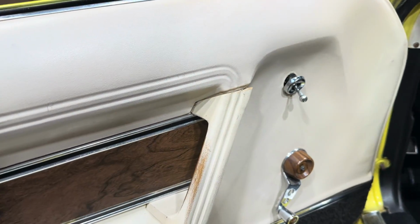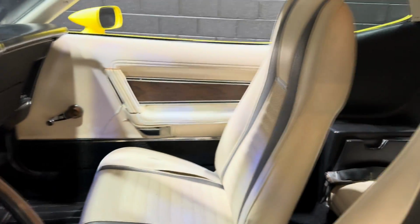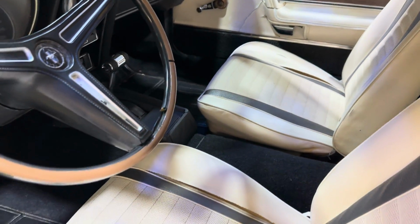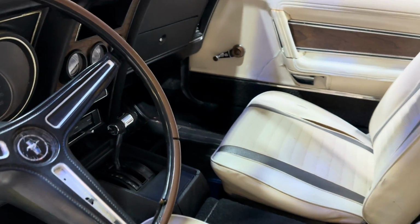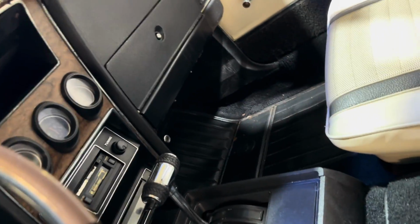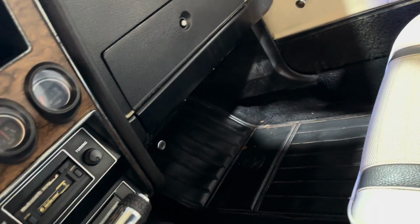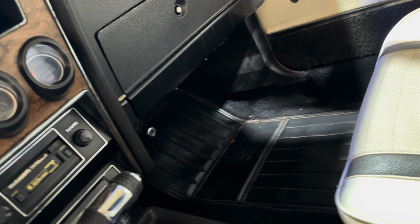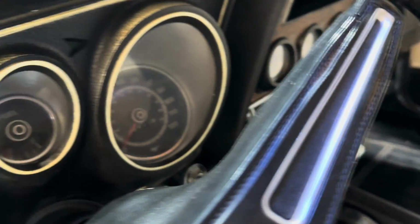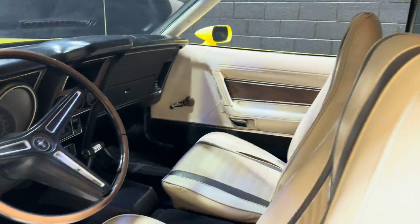Interior, I mean, you got some cracks on the dash, but overall it is in pretty good shape for the age, especially. You got your floor shifter there. The best part about this car is that it runs and drives great. It has plenty of power, like I said. I mean, just a great car. You could drive this car anywhere. I would trust it driving to California.